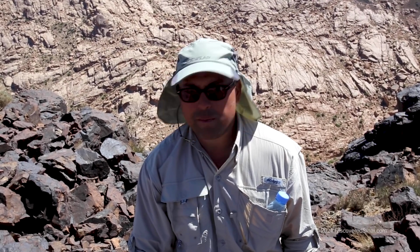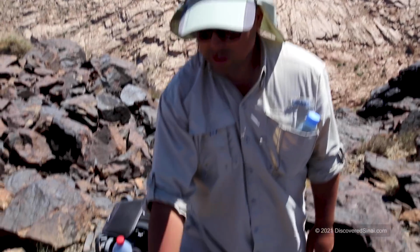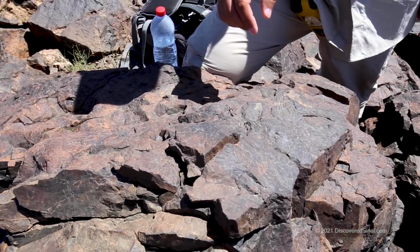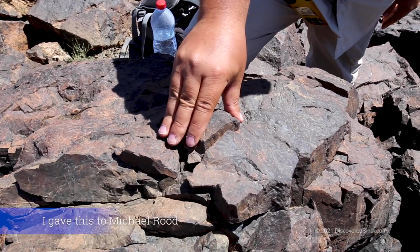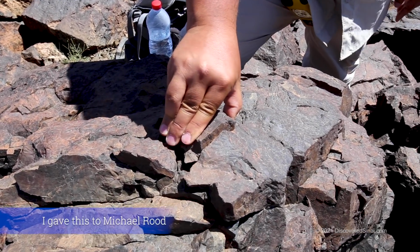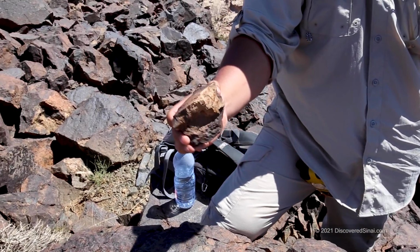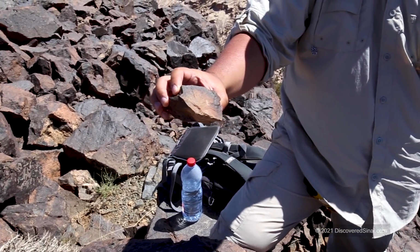Yeah, we're standing again on Mount Sinai here at the summit, and here's a blackened boulder. And we're just looking at it, and if you pull off this piece, inside it's a different color. That's kind of pinkish, but the outside is black.